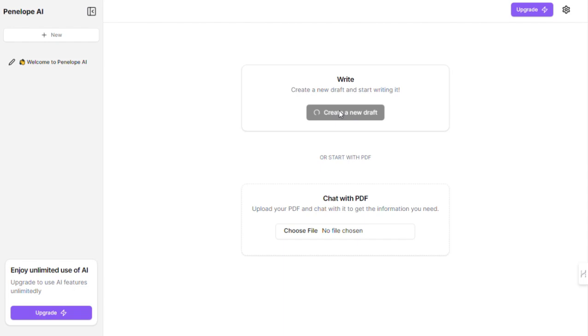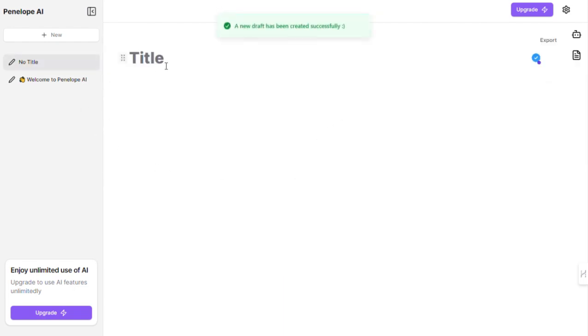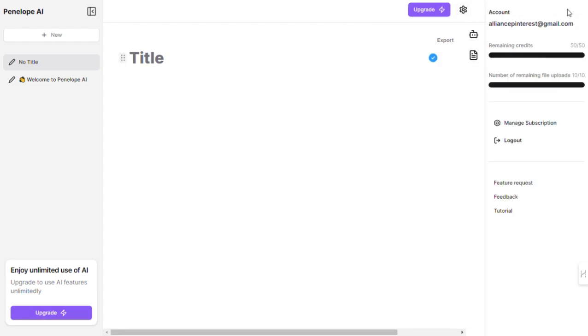Penelope's summarizing tool can be your lifesaver. It analyzes the text and creates a concise summary that captures the key points. This is a fantastic way to save time and get a clear understanding of complex information.